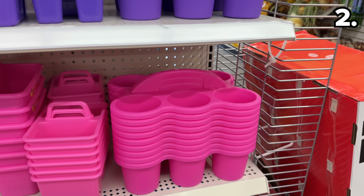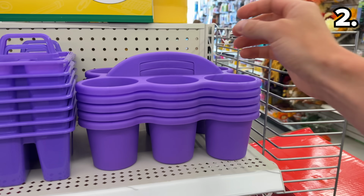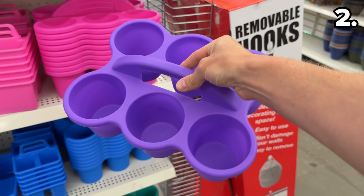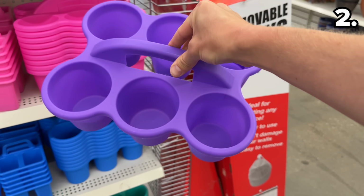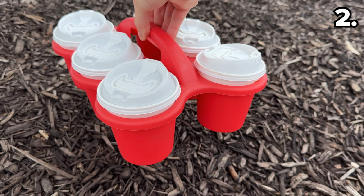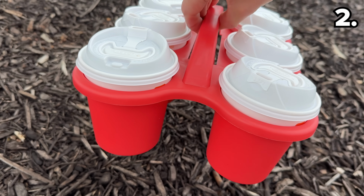Speaking of beverages, in the number 2 spot, these brilliant 6-compartment cup holders are finally back. Originally marketed as an arts and crafts accessory, this handle-equipped Dollar Tree find is a serious time saver at $1.25 that happens to be perfectly sized for a larger fast food order or office coffee run.